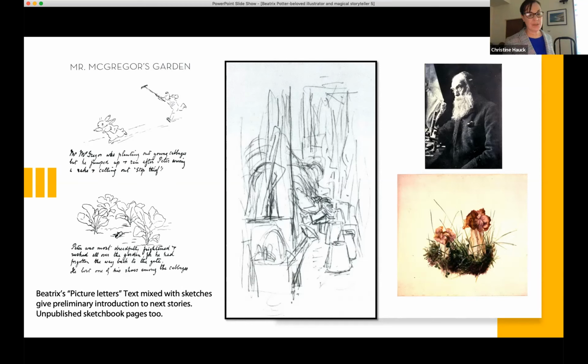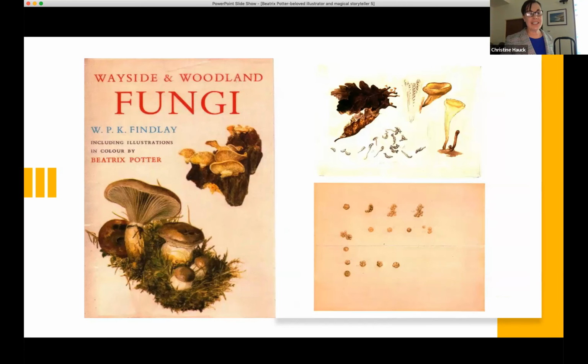You can see below, that's one of her very, very detailed sketches, watercolors. It resulted in this book, Wayside and Woodland Fungi by W.P.K. Finlay. All of the illustrations are in color by Beatrix Potter. There are hundreds of illustrations in this book of fungi, but I wanted to show you some examples of how much she was in love with the study of mycology.